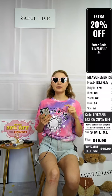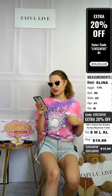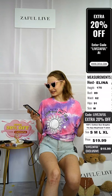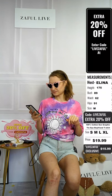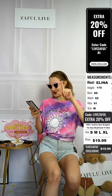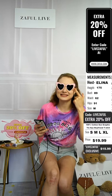Name of this item: 100% cotton sun graphic tie-dye boyfriend t-shirt. Such a cute one! Yes! If you want to look fancy and cute, you will choose it. And it looks fashionable, right? It looks fashionable. Sunglasses, such a cute and sweet heart, pinky heart.